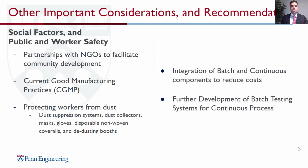For further optimizations, there is possibility for further exploration of semi-continuous processes to further reduce costs by integrating batch and continuous process units. Lastly, to facilitate recalls, residence time distribution can ensure pseudo-batches, providing product protection.